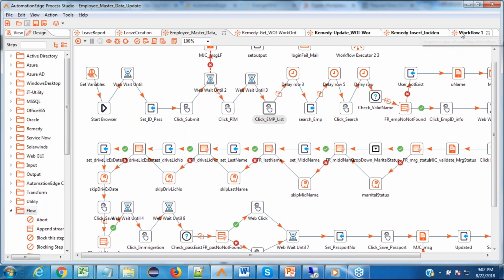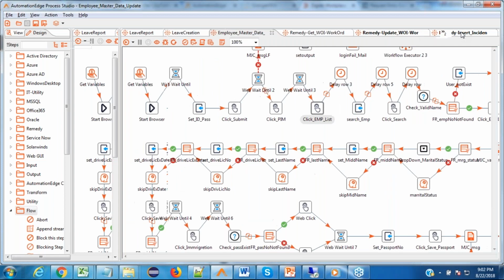Let me show you how it was done graphically. So this is a blank slate. So it's an easy to drag and drop. So we have this web GUI plugin.